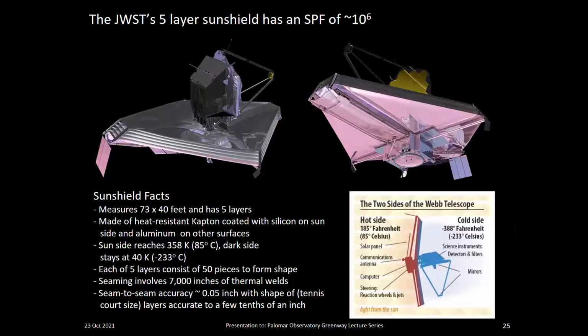All right, that Sunshield is one of the tougher parts of the JWST. It's one of the higher risk areas in the mission and one of the most difficult aspects to build. It is literally the size of a tennis court. It's 73 by 40 feet. It's made of a heat-resistant plastic material called Kapton. The sunward facing side is coated with silicon, so it actually looks pink in reality. And the remaining surfaces of all the other layers are coated with aluminum to give it the thermal properties that we need. This sunshade has an SPF of 1 million.